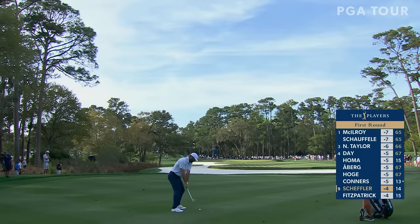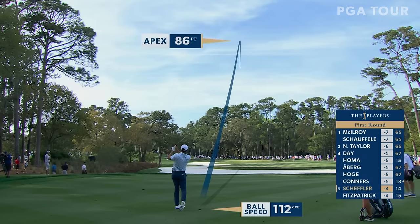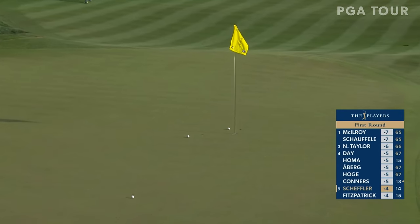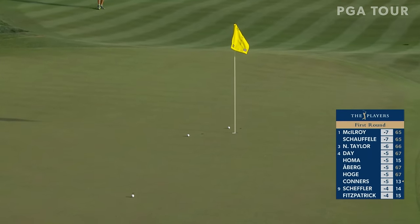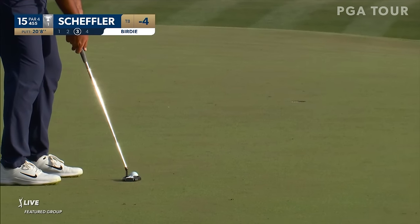Let's go to 15. And trying to get some work done here. JT and Ricky knocked it close. Scheffler trying to make it all three. Yeah. Oh, that's terrible. Yeah. That's 15 feet. Exactly. Wow. Scheffler's birdie putt.